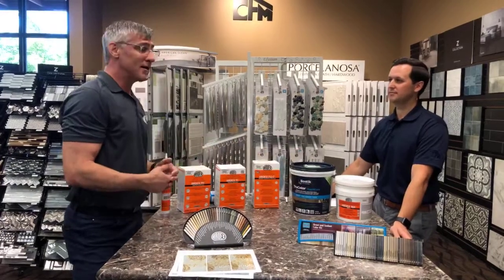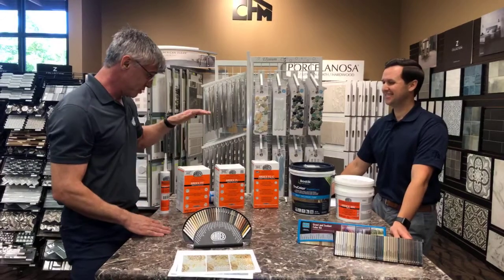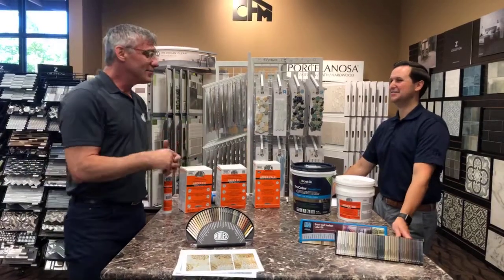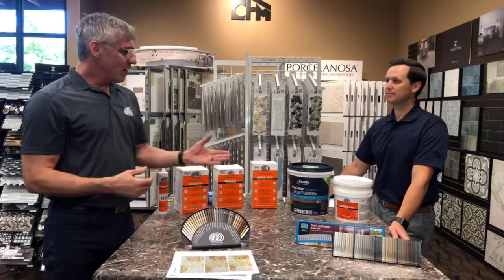single components and epoxies, and the epoxies have gotten so much easier to use than they were back in the day when they actually took regular cement grout and added it to epoxy. Those were horrible. But that's where we started, and now we've got water cleanable. You don't have to add any additives. So we really do have some great options available nowadays.